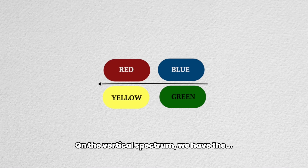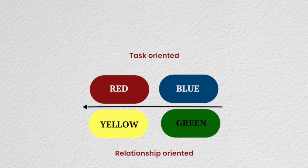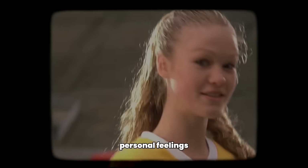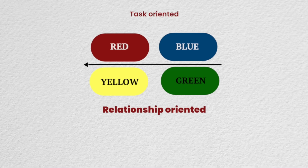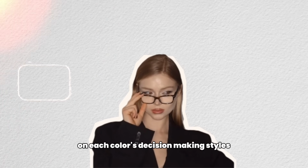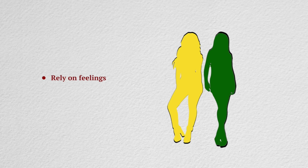On the vertical spectrum, we have the task versus relationship spectrum. On the top, we have red and blues who prioritize tasks and results, and so they are less concerned with someone's personal feelings. While on the bottom, we have yellow and greens who are more relationship oriented and do what they can to not upset others. This also provides insight on each color's decision-making styles. Red and blues make decisions on logic, whereas yellow and greens make decisions on feelings, intuition, and social proof.